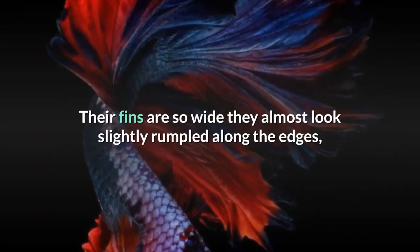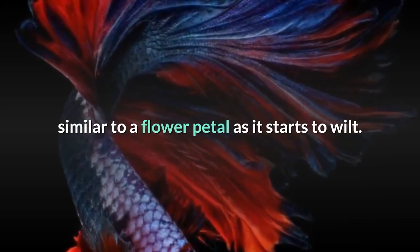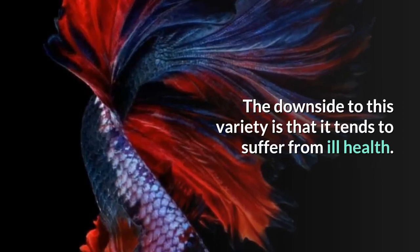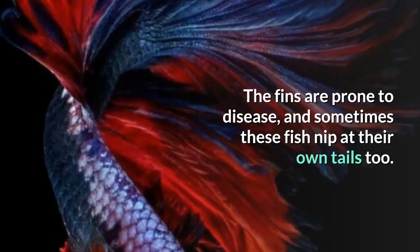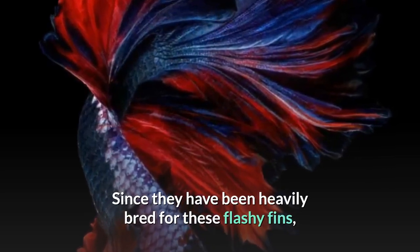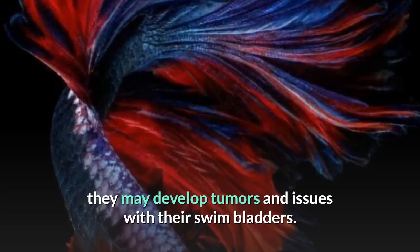Their fins are so wide they almost look slightly rumpled along the edges, similar to a flower petal as it starts to wilt. The downside to this variety is that it tends to suffer from ill health. The fins are prone to disease, and sometimes these fish nip at their own tails too. Since they have been heavily bred for these flashy fins, they may develop tumors and issues with their swim bladders.